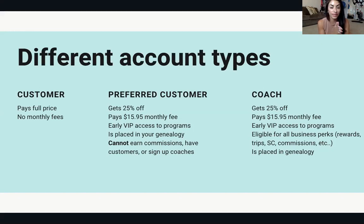They also get 25% off any of their products. They're also going to pay a $15.95 monthly fee. In my eyes, I look at it like a Costco membership or my Amazon Prime membership. I'm going to get better rates. I'm going to get better shipping deals. That's what they're paying for when they get the monthly membership. They also get access to the early VIP programs. They are placed in your genealogy, so they do help count for your rank purposes.